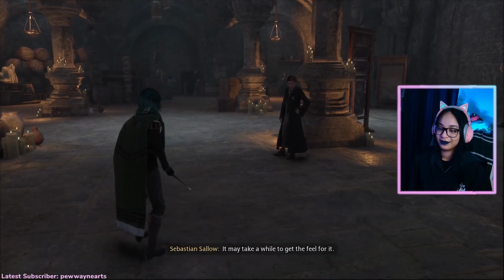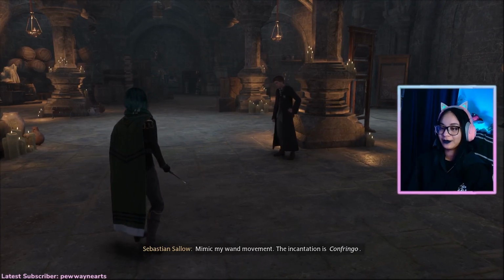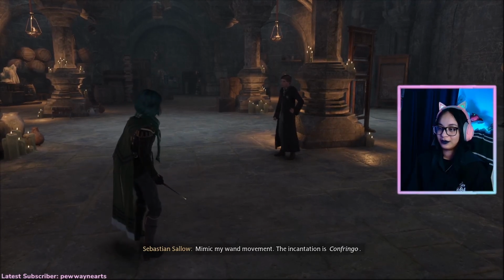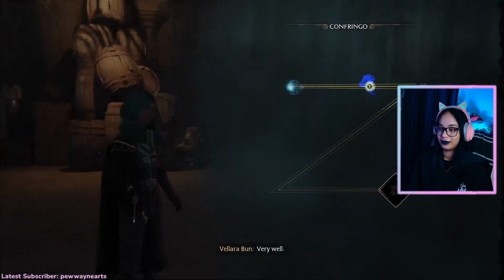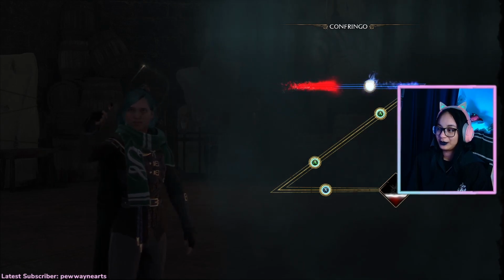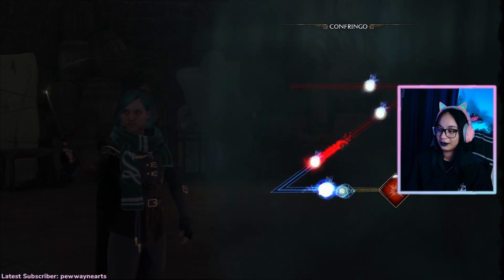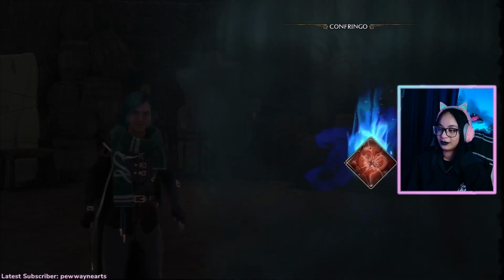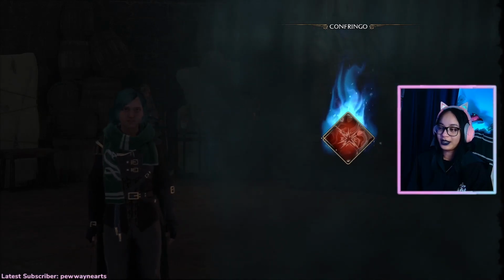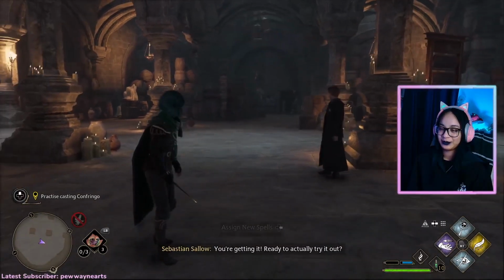It may take a while to get the feel for it. Nah, I'm a natural. Mimic my wand movement. The incantation is Confringo. Very well. I'm a natural. Why did it give us the wand movement for Avada Kedavra?